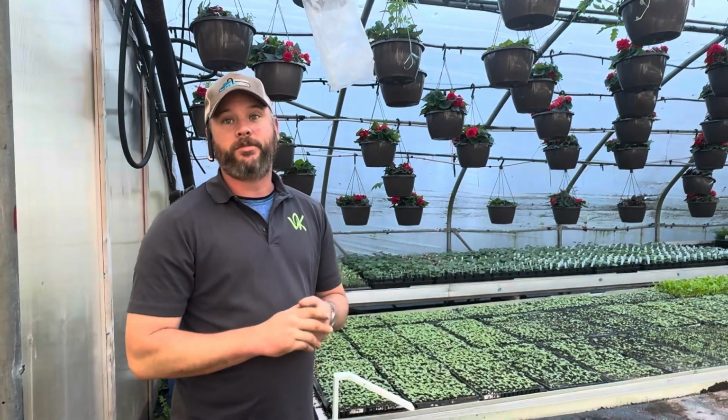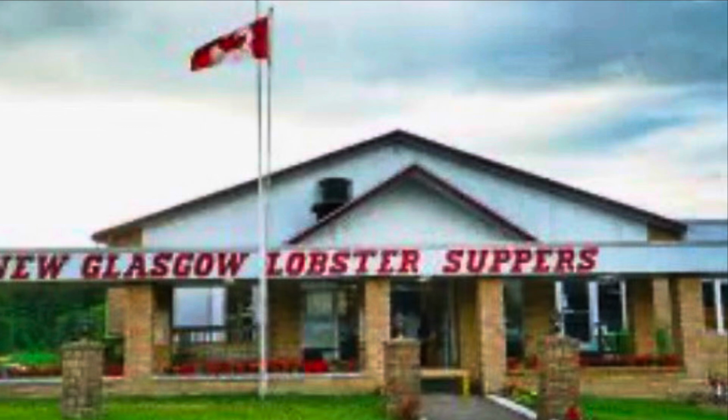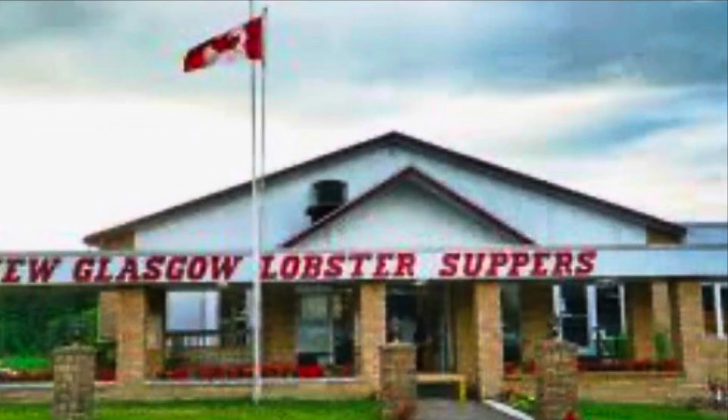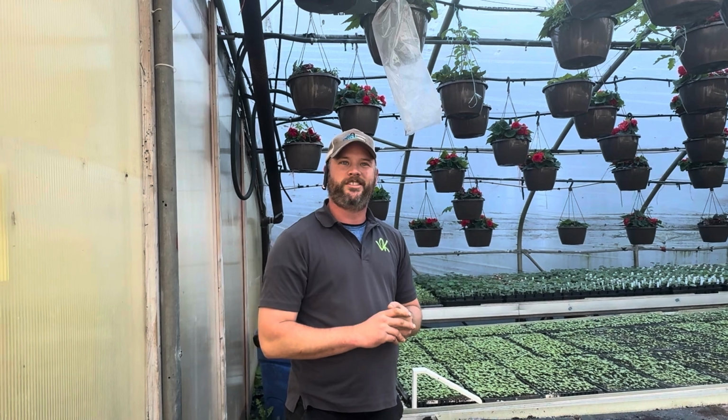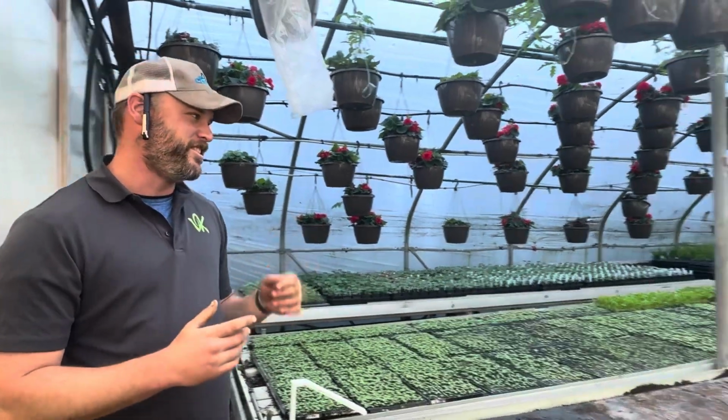And a couple of lobster restaurants. One of our longest standing clients is New Glasgow Lobster Suppers. It's an old church lobster supper style business. They've been open since the early 60s, and we've been selling tomatoes to them since 61. Wow, since 1961, so before I was born. Yeah, a long history there of island businesses, so it's kind of cool.